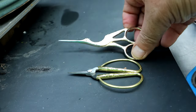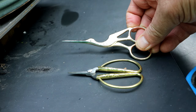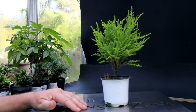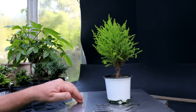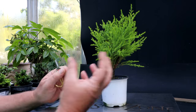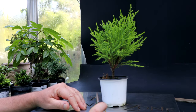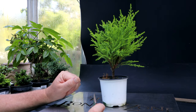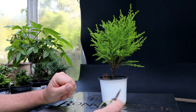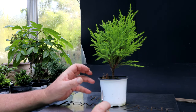And then I got a pair of stork scissors. I can't resist stork scissors. They're so cool. I've got the lemon cypress on the turntable. I think it's a very upright tree, and I think the deciduous tree form will suit this. If I went with more of a coniferous type look to this tree and the planting, I don't think it would match the moss quite as nicely.